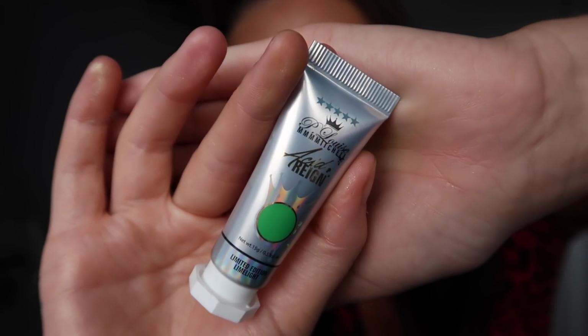I couldn't afford all of them, but I just wanted one of them just to give it a go. So this is in the shade Limelight, and it's all limited edition, so I cannot wait to give this a bash. I heard a little bit goes a long way. It literally looks like paint.